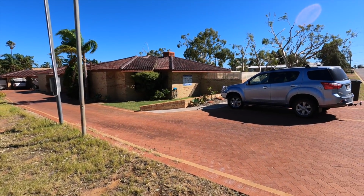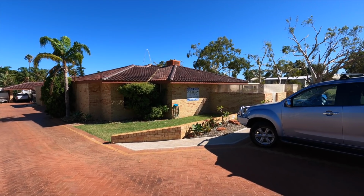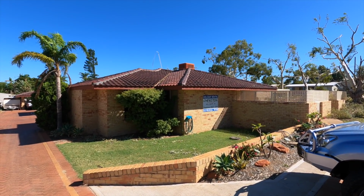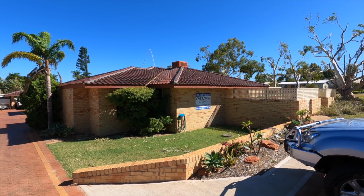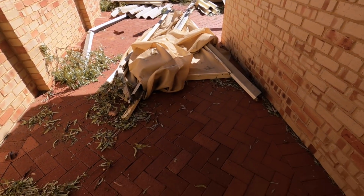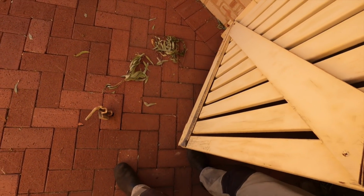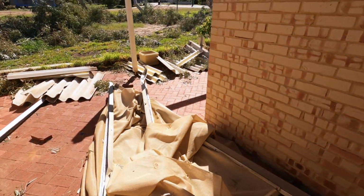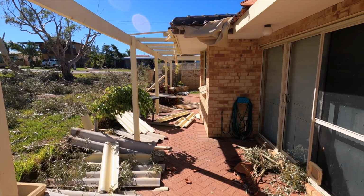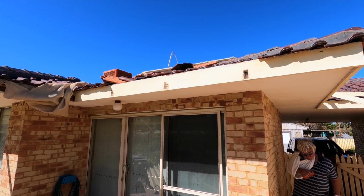So this is another one of the properties. Looks like an antenna, but this one's mainly escaped, so I think it's only missing a couple of tiles, so I might be able to get those tiles on and get this place back livable. It's like the fence out the back. Oh, look at that. Pulled the gate off and left the bolt in the ground. So yeah, it looks like all this is gone, but not too bad. A couple of tiles up there. Oh yeah, I think we can fix that.